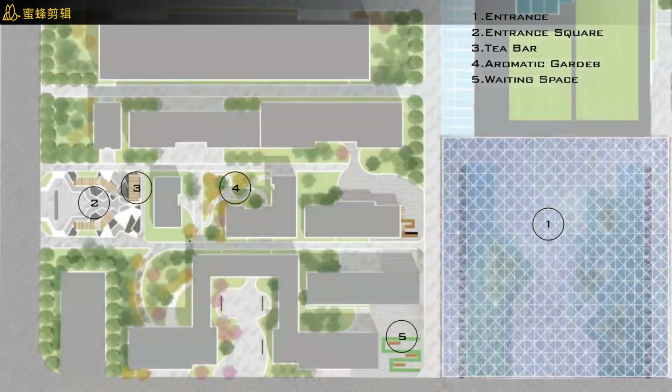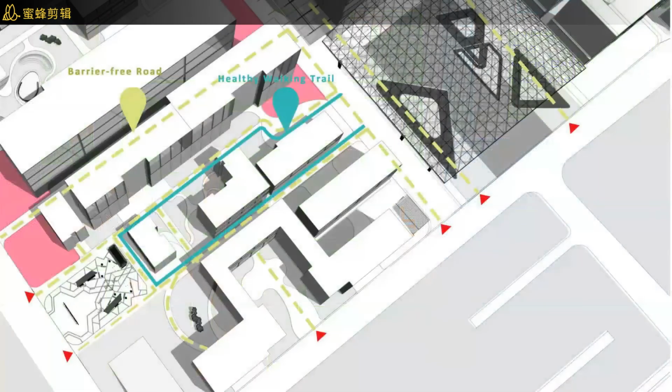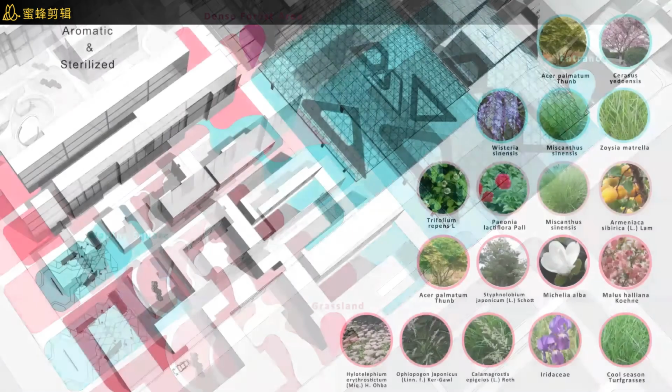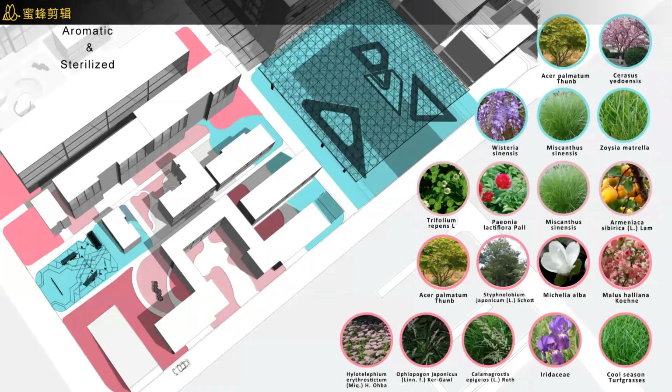The theme of the second part is the waiting landscape. The design will focus on the main entrance, secondary entrance, and lobby. Barrier-free passages are indispensable. Health trails are set up for patients' family members to have more activities while waiting. The primary selection is plants with fragrance and plants with bactericidal function. More waiting space is set up to disperse waiting crowds and for better management during COVID-19.